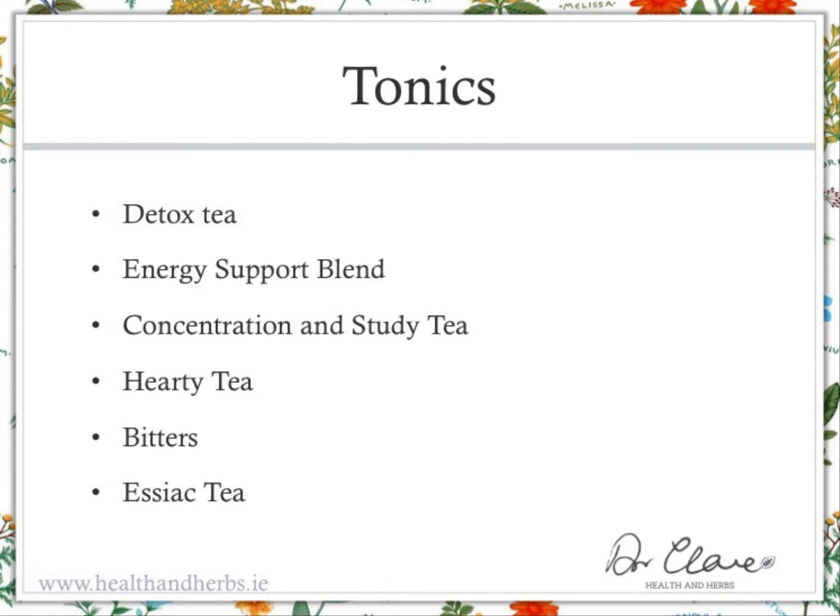So I can support the use of Essiac tea, not as a cancer treatment, but as a tea which will improve elimination and support and nourish the tissues, particularly of the digestive tract. So detox tea and Essiac tea would fit into that category.